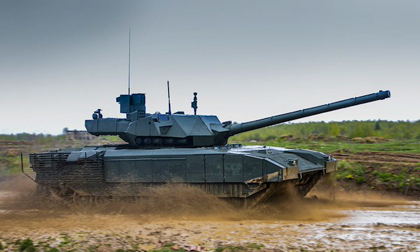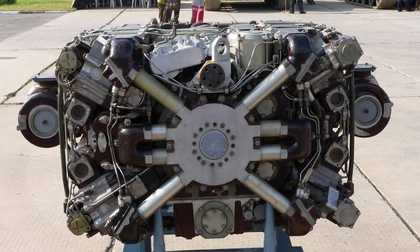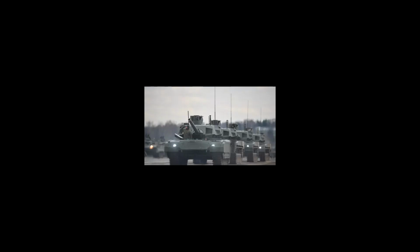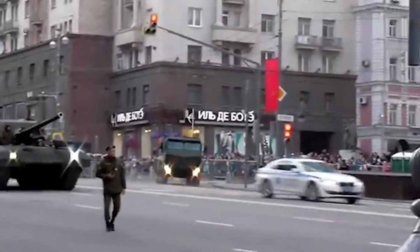The Armata T-14 is powered by an A85-3A turbocharged diesel engine, which generates a power output of 1,200 HP. The engine is coupled to a 12-speed automatic transmission. The running gear includes 7 dual rubberized road wheels on each side. The tank can run at a maximum road speed of 80 km per hour and has a maximum range of 500 km. At the moment, this is one of the most expensive tanks in the world.